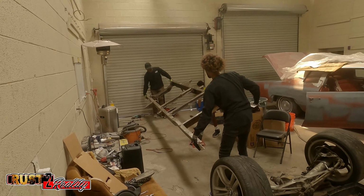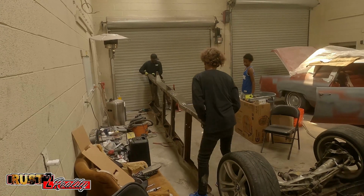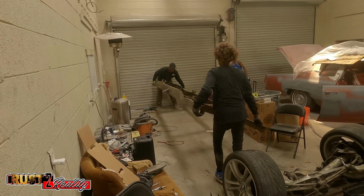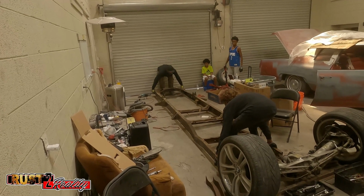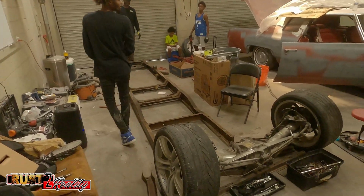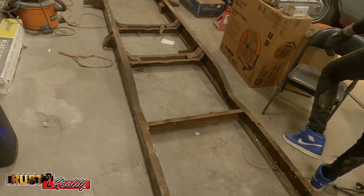Frame to the 55. This is what you gotta do these days when you don't have everything like a big shop. So we all gotta come in here and work, put in our time. We just rotisserie so we can sand the backside, make it look like the other side. Some people can sandblast. We can't right now. So we're showing you the way to get it done without all the high-end stuff, right here in our garage.